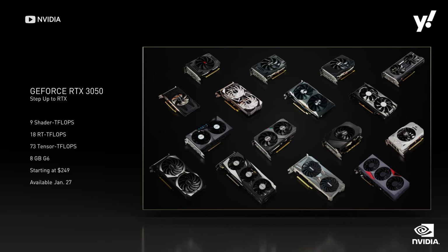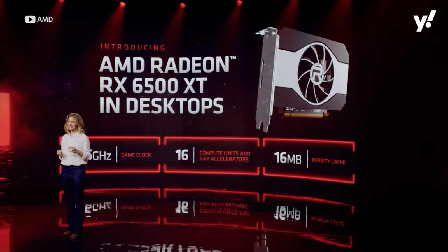So let's start with the graphics cards first. Nvidia and AMD revealed their lowest end graphics cards, the RTX 3050 and also the AMD 6500 XT. For the Nvidia side, I guess the RTX 3050 is a pretty welcome addition, because for the other graphics cards that are in the market, you can never find them because they're always sold out everywhere.